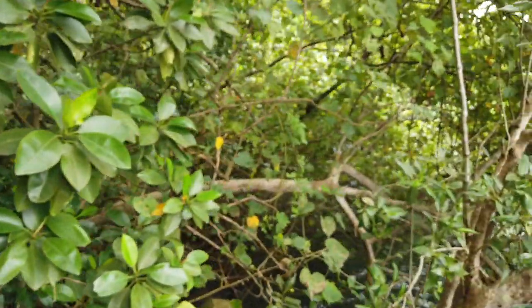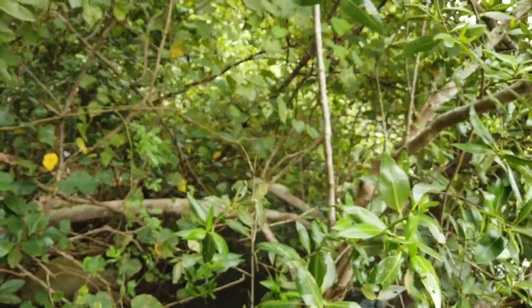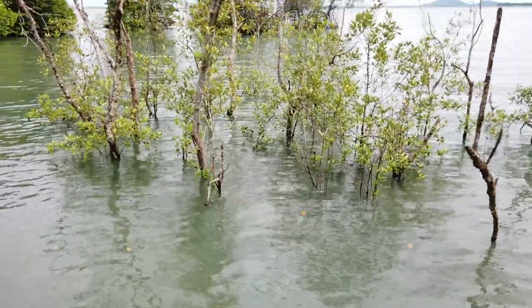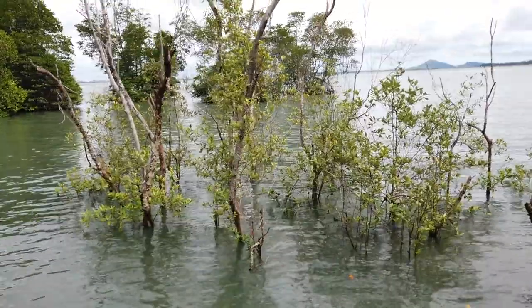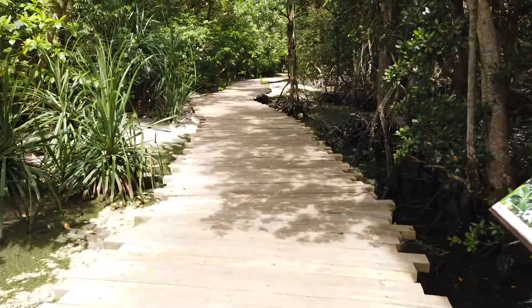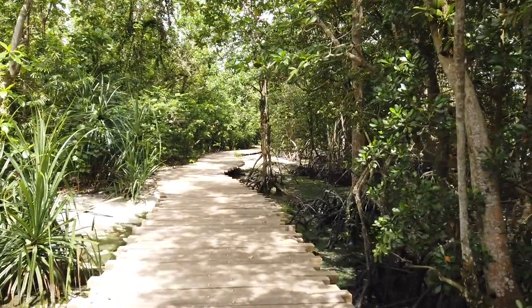This is 12:15 during the daytime, and I think you are able to hear the sounds of the cricket. This boardwalk is really beautiful. It's a good experience to walk. So as we walk, we are entering into the forest again.